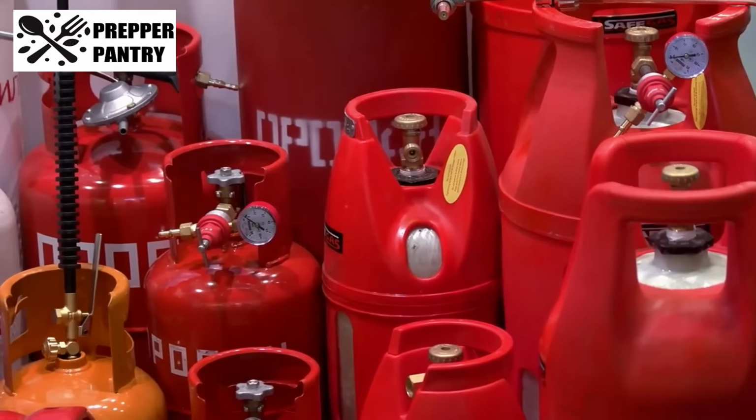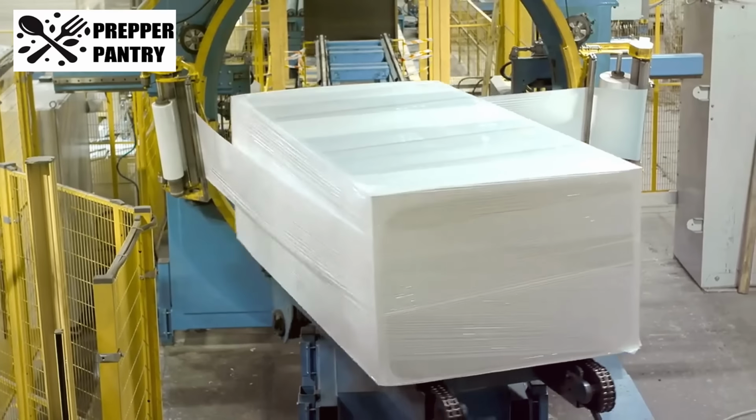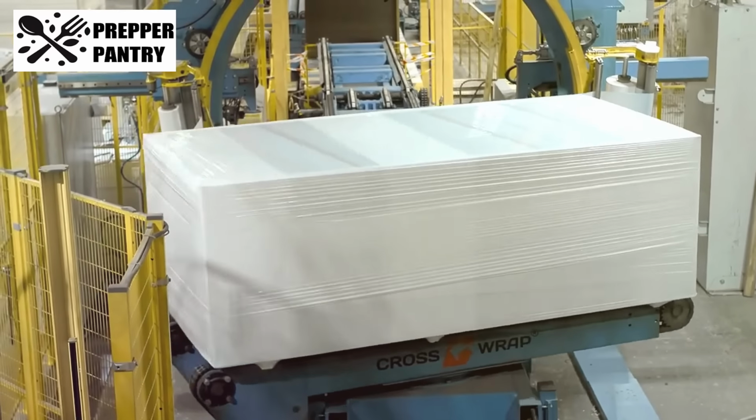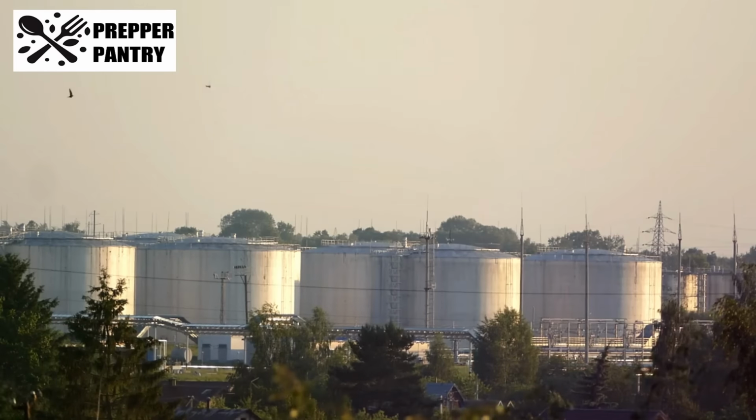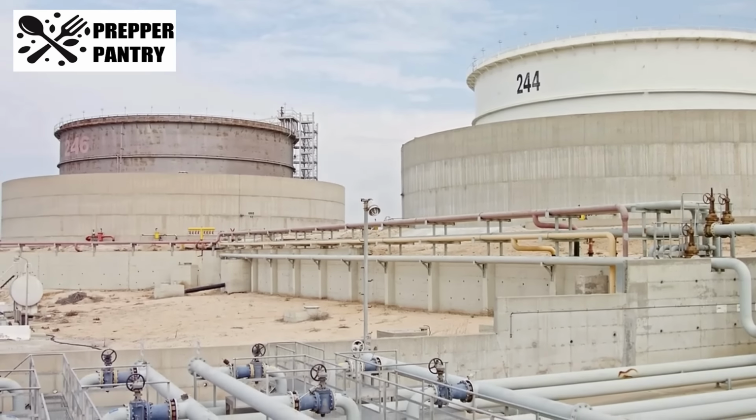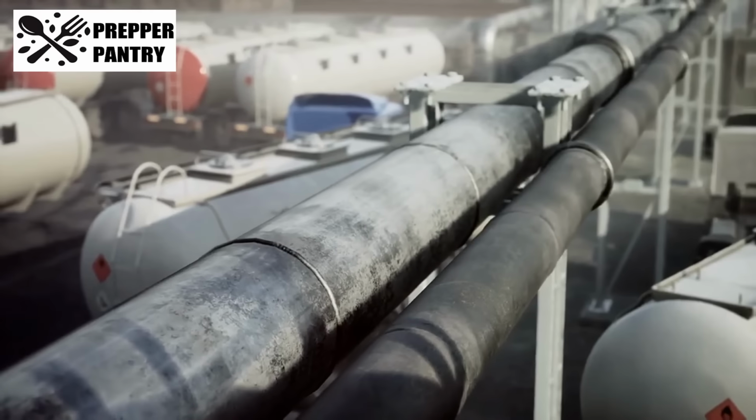Store your fuel canisters in a dry, room temperature place and always keep them in their original packaging. And please, and I can't stress this enough, check your local regulations about fuel storage limits. Most areas allow up to 4 gallons of butane in residential spaces.